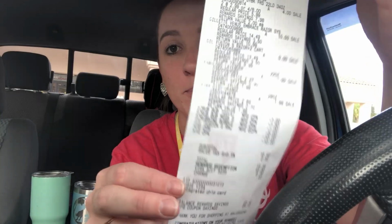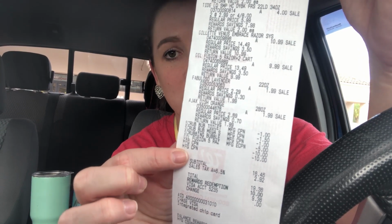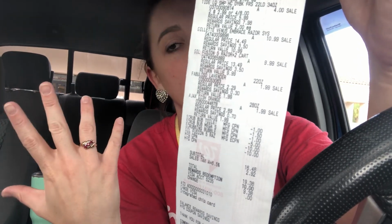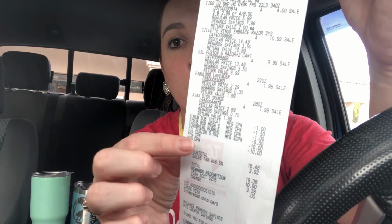What's this $5? Oh, son of a nugget. That's what happened. How annoying. I'm gonna have to call customer service now. Didn't realize. This is why I try to write all my stuff down so I know exactly the prices. The reason why the price was so high is because only the $5 Gillette came off, not the $10 Gillette, which is the problem. So that cost me an additional $5. So I'll just have to call Walgreens and they will make sure that they give me those points back.